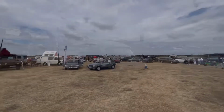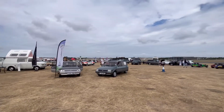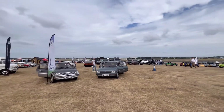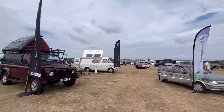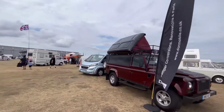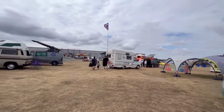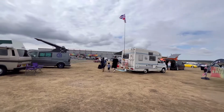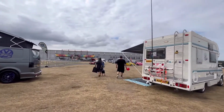Right, hi guys, welcome to day 4, the last day of the show, so it's Sunday. Not as many Metros today, but I don't think the MG Metro was there over the last few days anyway. I'm going to head over into the last hall. It's not so windy today as well, so that's a bonus. Should be able to hear me a little bit better because I did watch the footage back and it is quite windy. So sorry about that.